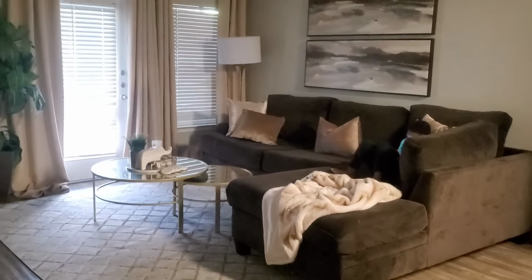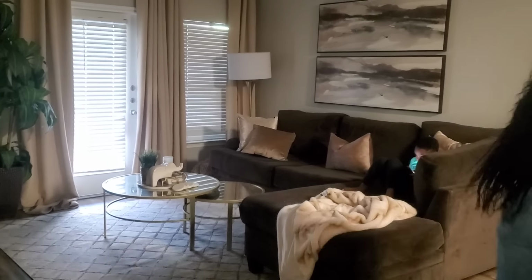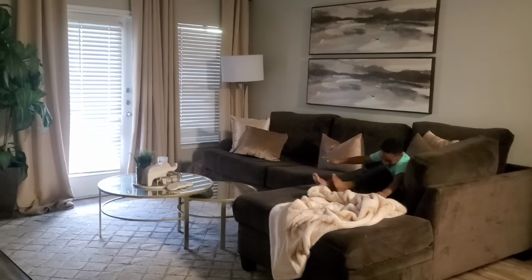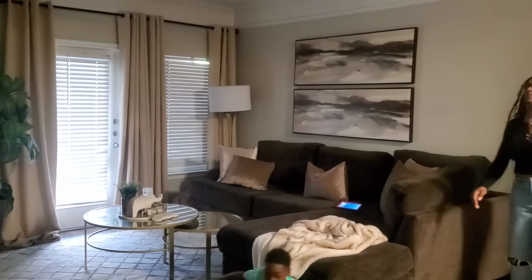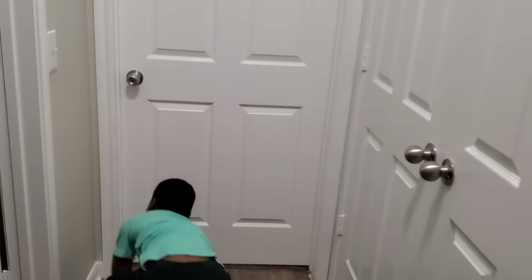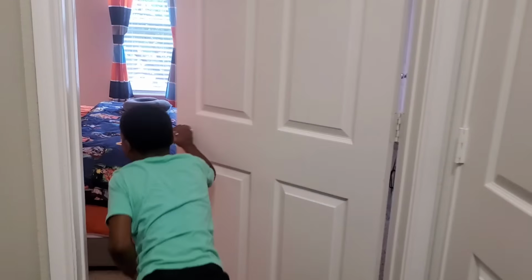Okay, y'all, so Mason's room is done. I want to surprise him. All right, Mason, I am finished with your room. Mama, I'm finally finished with Mason's room. All right, Mason, come see. You want to see your room? Wait, Mason, I want to surprise you. All right, go ahead. Oh, Lord, y'all.